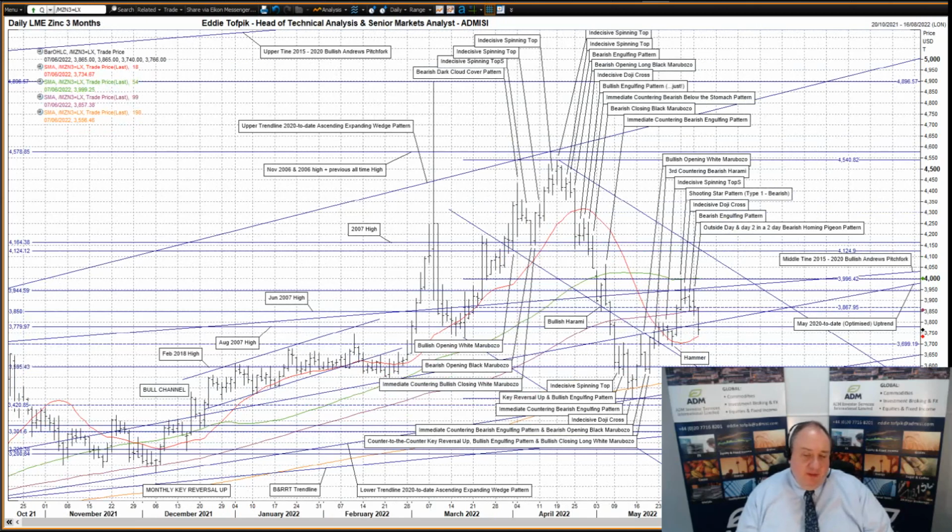LME 3-month zinc. There is once again a lot of interesting things going on here right now, some of them contradictory. First of all, I'd like to set the context. I'd previously spoken about how I had on occasion taken a step back and looked at the monthly charts to get a better picture.